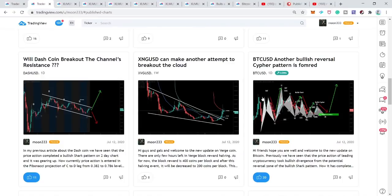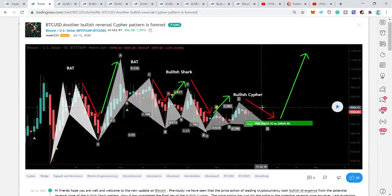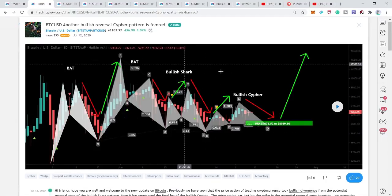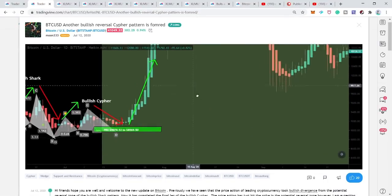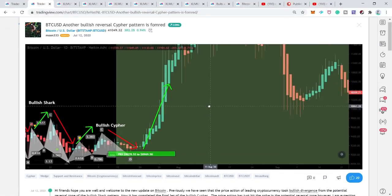Like, Bitcoin first formed this BAT pattern on the daily chart, then another BAT, then a Shark move, and then finally the Cipher move. And I told you in those days that the continuity of these bullish harmonic moves is a big signal that the price action can turn very, very strong bullish. And we can see that the price action completed this Cipher move and finally turned really very strong bullish.